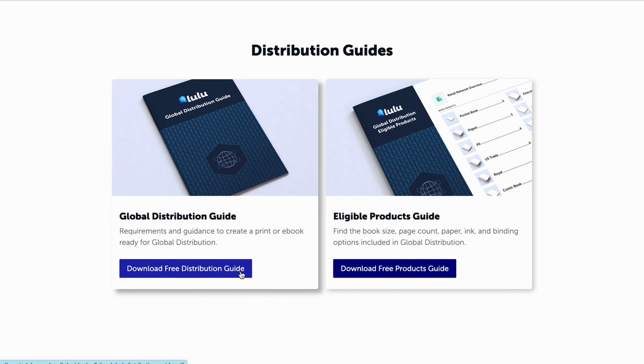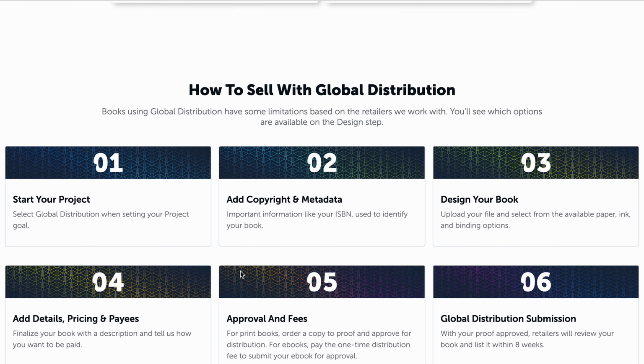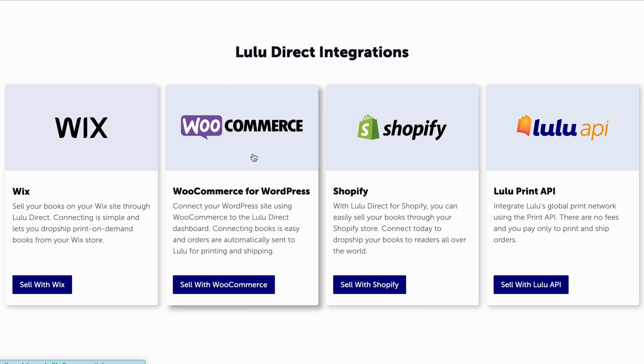But they do have a global distribution option, which means that you will be able to sell your book on Amazon through Ingram, as well as through 40,000 other online retailers. Now we're going to talk about which products you can actually sell via this network in a minute. You can also choose to sell your book on your own site using Shopify or Wix or WooCommerce, or by using their print API. So overall, what are the pros of using Lulu to publish your low content book?